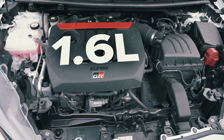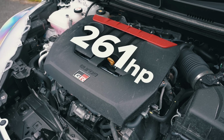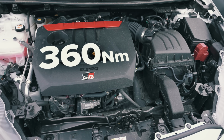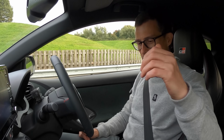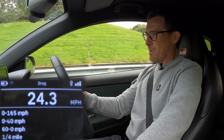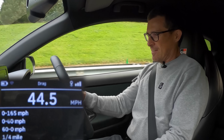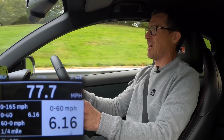This Yaris GR has a 1.6 litre turbocharged 3-cylinder petrol engine with 261 horsepower and 360 newton meters of torque, driving all four wheels via a 6-speed manual gearbox. So this is down to my skill as well as the car's performance. No pressure. Here we go. Not an amazing start. Come on, not 60, 6.16. Do better than that. Let's have another go.